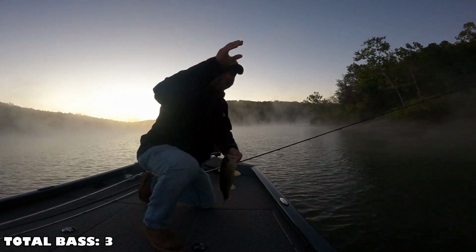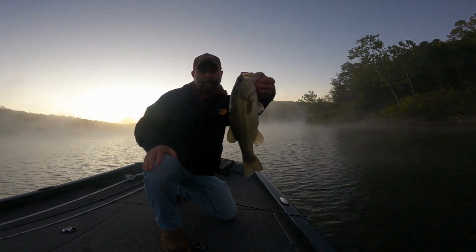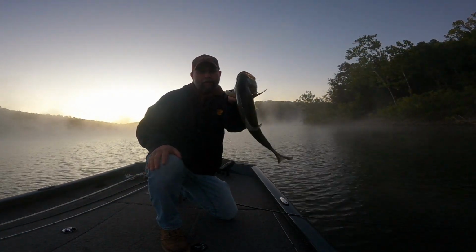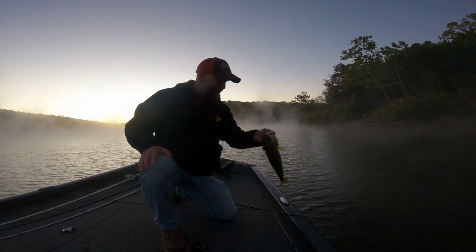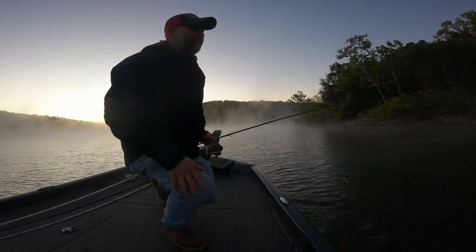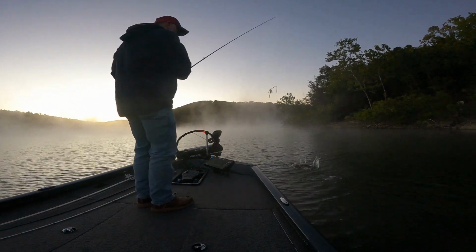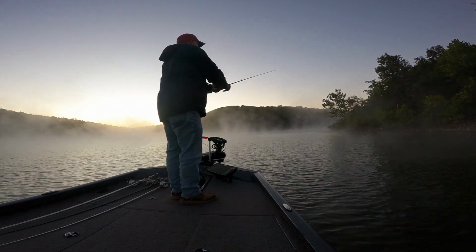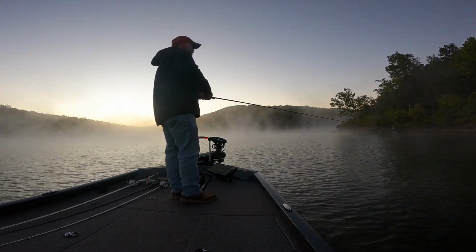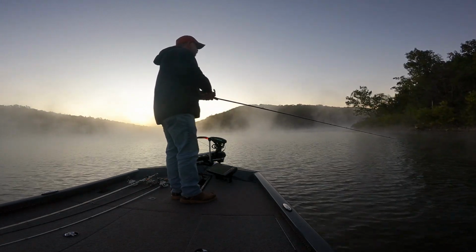Freaking coleslaw, man. All right, a little bit better light for that one. Good looking fish. Chesty. I couldn't hardly get the words out of my mouth. Holy cow. Spunky. There he is.